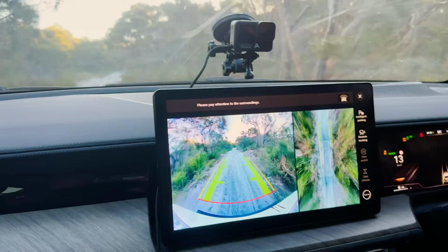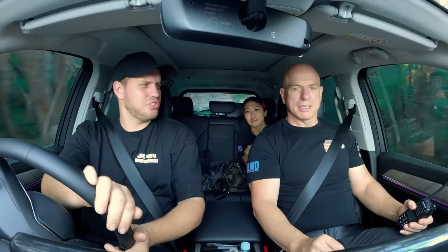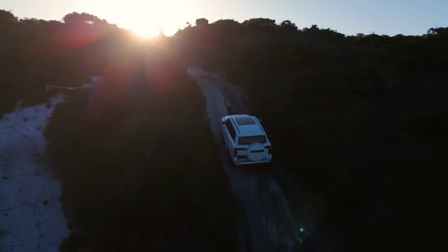We can't see a damn thing. That's bright, mate. There we go. Oh, got the cameras rolling here so we can see where we're going. Now we can see. Far out. All that tech is junk off-road. You'll never use it.